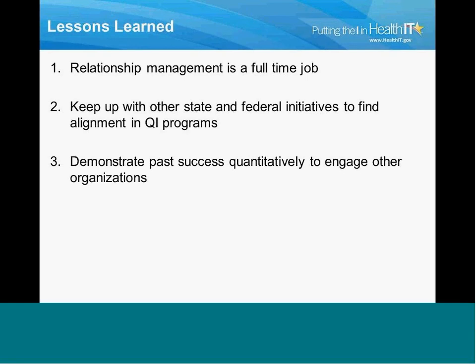So it took us some time to dig into how state Medicaid plans get judged and how we can help them improve on their scores there. And then the final point is really to be able to demonstrate your past successes quantitatively and use that as a stepping stone to engage these other organizations.